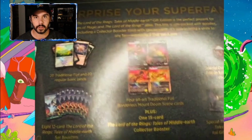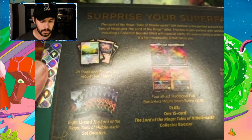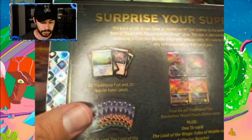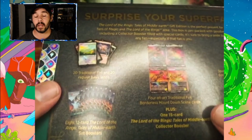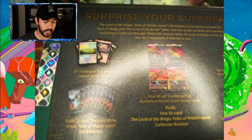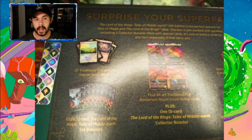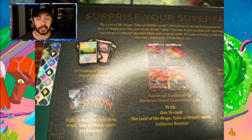I guess the good thing about these boxes is they tell you what you're going to get, in terms of what to expect apart from what's inside the packs. So you've got 40 land cards, some really cool holographic promos, a really nice die, and then there's 8 packs of your set boosters. And then I've actually got one pack of collector's boosters.